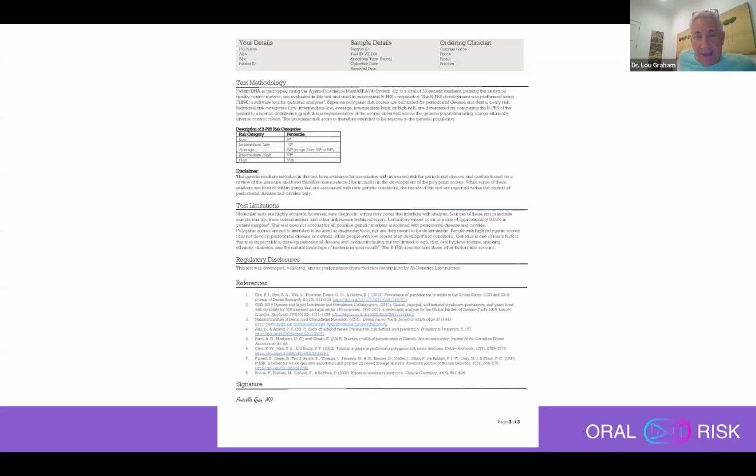So let me ask you this, and I hate to interrupt, but this is fascinating, and some of this is new to me still. When I look at the description of risk categories and it says high risk, are we talking that the patient's in the 95th percentile of risk when they're high risk? Yeah, so that would mean out of 100 patients in the population, they're in the top 5% of risk for developing that.